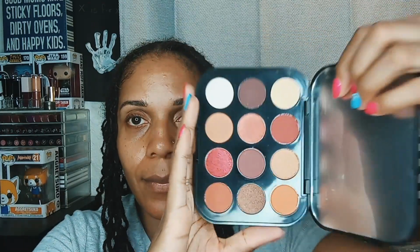So pretty. These are all shadows that I would definitely reach for on a regular basis, and I plan to. So you're going to see some looks with this palette for sure.